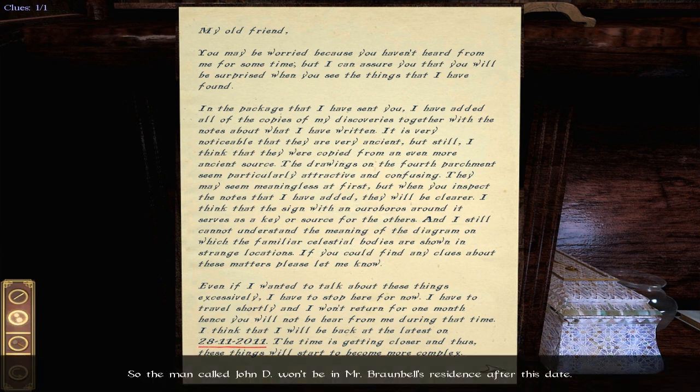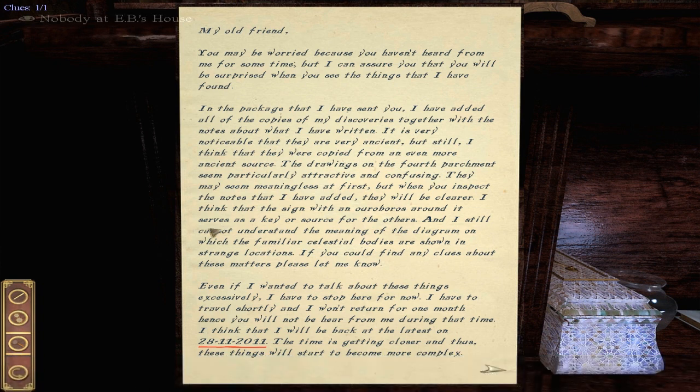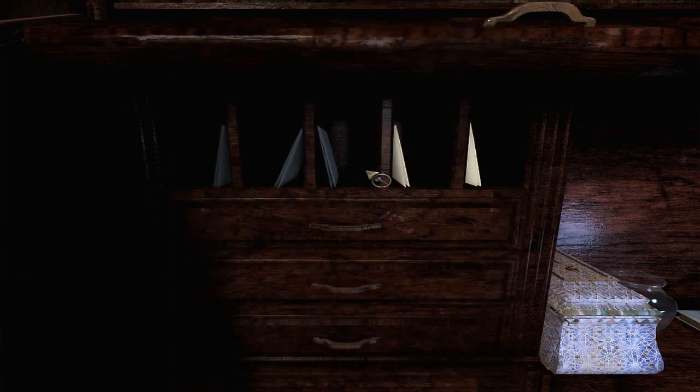Yes. A man called John Dee won't be in Mr. Brombell's residence. So nobody's home. So when I was just there knocking at the door, and there was nobody answering, there's a good reason for that. Okay. So there you go. Clues one of one. Done. That's that document dealt with.